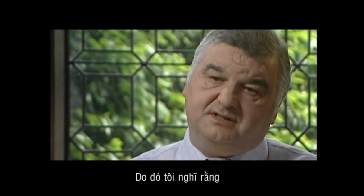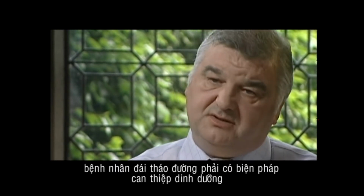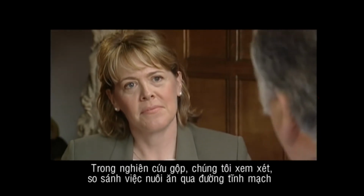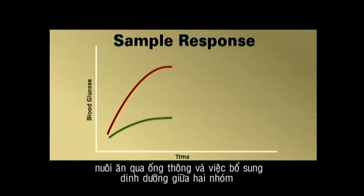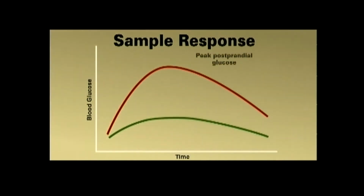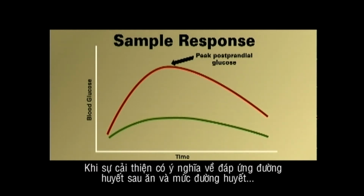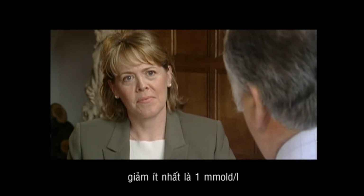And therefore I think it's vitally important to recognise that those sorts of patients do need not only some form of nutritional intervention, but they do need to have an intervention that does not upset their metabolic control. Our meta-analysis, in which we examined the comparisons between diabetes-specific feeds, either given as oral nutritional supplements or tube feeds, compared with standard feeds, showed significant improvements in postprandial glycemia. There was a fall in glucose of at least 1 millimole per litre.